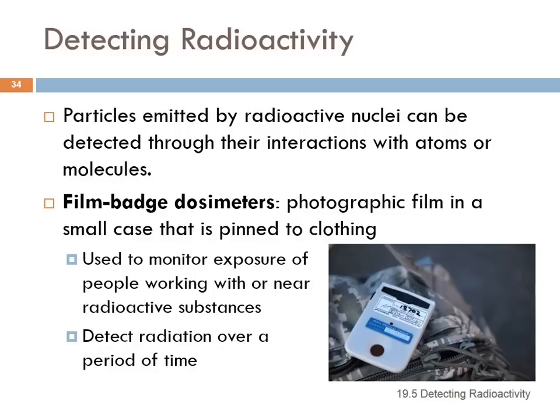So how do we detect radioactivity? The particles that are emitted in radiation, radioactive emission, are high energy. And so we can detect this in terms of its interaction with other atoms or molecules. So one method is a film badge dosimeter. Here's a picture of one. This is a little plastic case with a pin on the back that you can hook on your lab coat. And it's got a piece of photographic film inside.